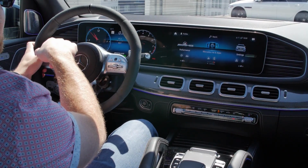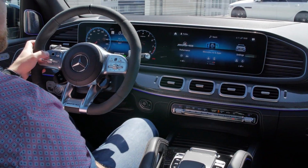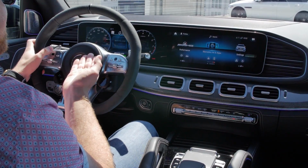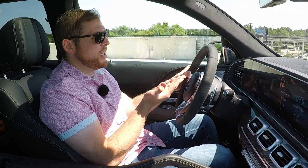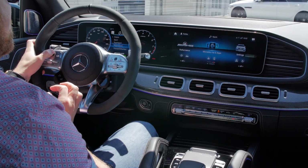Here now I can have a clock instead of a speedometer over here, because I already have one in the middle. I can adjust these in a million different ways, and if I back out of this menu, which is the trip menu, I can have performance gauges, so I can have it showing my boost, G, whatever you want.